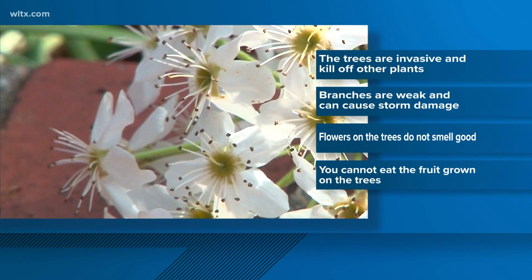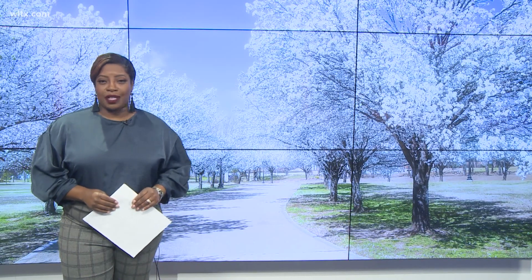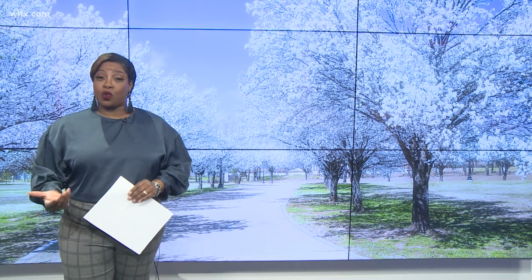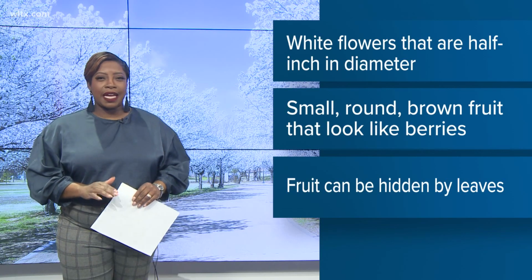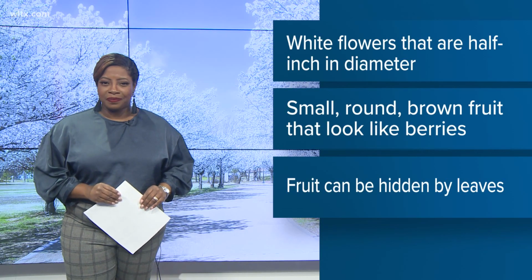If you're wondering how to spot one of these trees, there are white flowers that bloom on the trees, and they're about 1/2 inch in diameter. Fruit that looks like berries also grows on the trees. They are small, round, and brown, but are sometimes hidden by the leaves. The fruits are about the size of a marble.